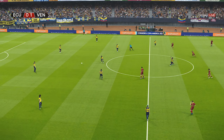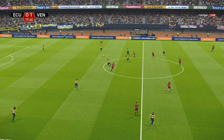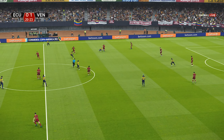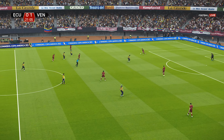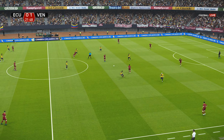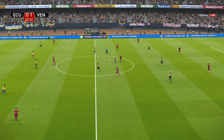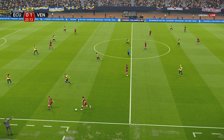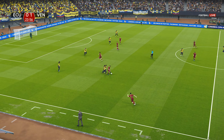A 1-0 lead established. Yeah, and they know there's plenty of work left in this one, Peter, before they can actually say that the job is over. Well, that tackle was certainly sturdy. Ecuador are trailing against the run of play. Rincon. Ecuador are really in a position where patience and prudence will serve them best. Time's on their side.